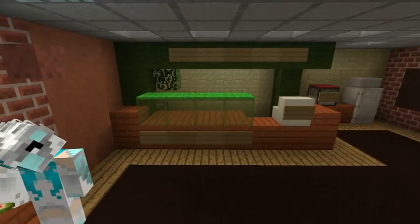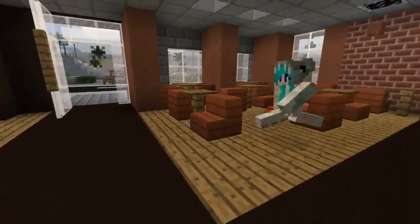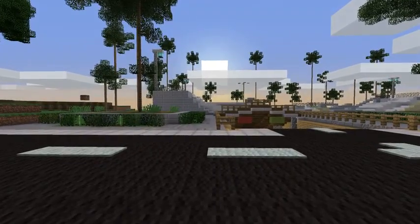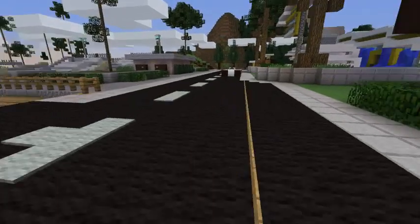Actually, let's go ahead and keep on moving. Okay, just about to get you some chicken. Okay, here are your ingredients for the chicken, all ready, just in case you want it. It's starting to get dark.